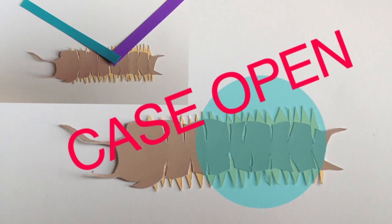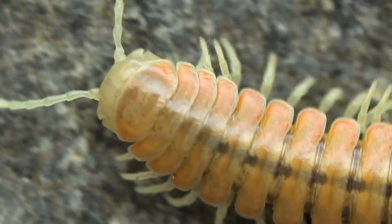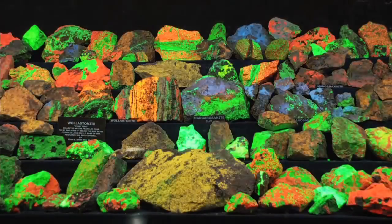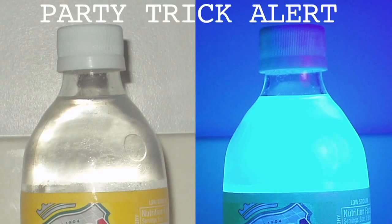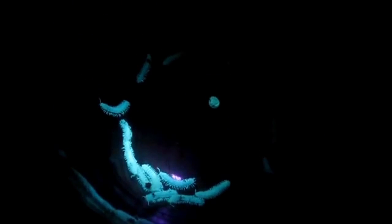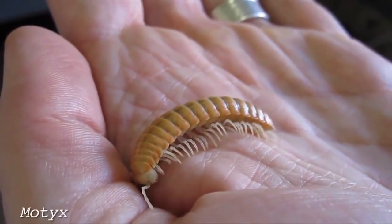Marek says it may just happen because of nitrogenous elements found in the millipede's cuticle, just like other things that happen to fluoresce. Some rocks are fluorescent. Urine is fluorescent, actually. Gin and tonics are fluorescent. Marek says the millipedes in Chris's yard may be like the gin and tonic. They happen to fluoresce because of what they're made of, but not for any biological reason.